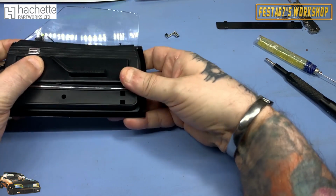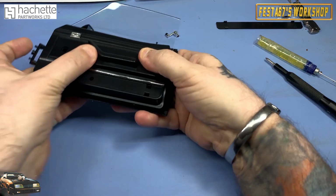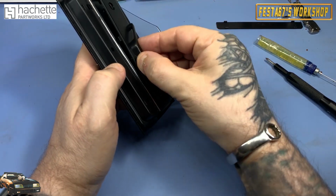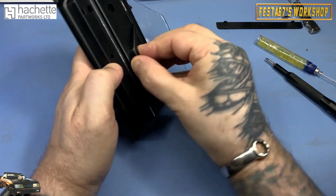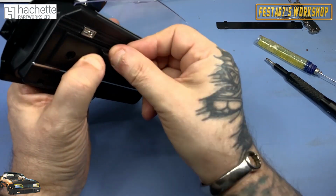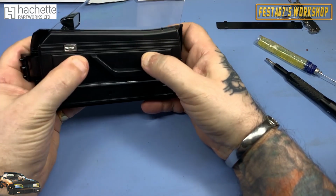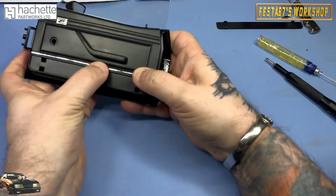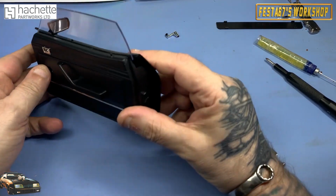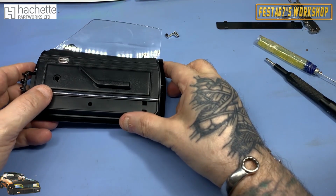Got loads of little tabs. Work your way around the door. There's one there, and then there's one there. Like so. And then just go around your edges. Check that all the tabs are in. And then wipe off any excess oil. So that's that panel in place, like so. You can still get to all of your mechanism, which is good.